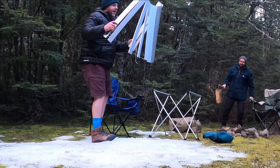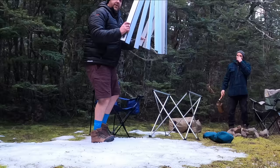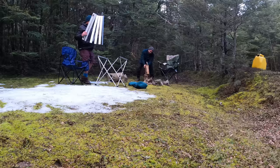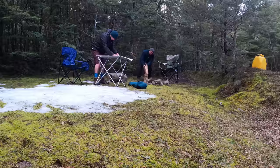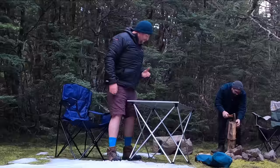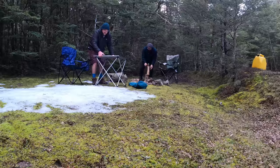Some wind chimes, so if it gets windy in the night, we'll know. And it just improves the ambiance. I can't wait for the wood chopping to take in the video. Persevering. Ah, my finger. Righto. There's my table. Set up stuff.